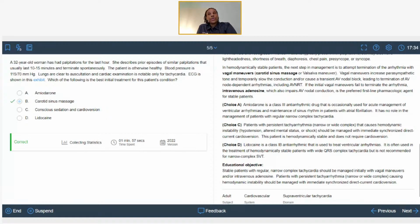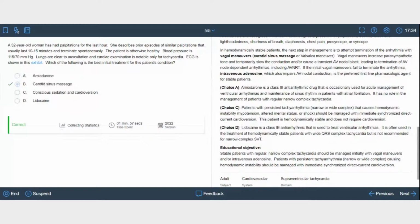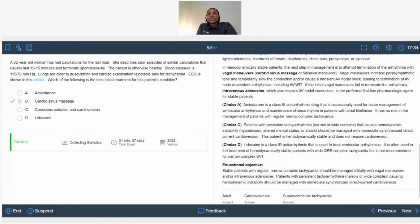So the educational objective for this question: stable patients with regular narrow complex tachycardia should be managed initially with vagal maneuvers, and patients with persistent tachyarrhythmia causing hemodynamic instability should be managed with immediate synchronized direct current cardioversion. I don't know if you guys heard that last part, but just make sure that your patients that have persistent tachyarrhythmia, whether narrow or wide, causing hemodynamic instability, should be managed immediately with cardioversion.